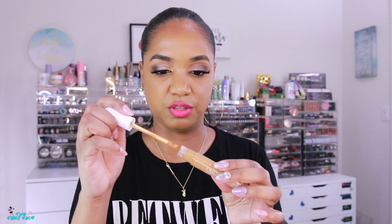So it says here, a lightweight full coverage concealer that perfects and visibly corrects over time. It's infused with antibacterial technology. That is actually good. So as you re-dip, because you know the foundation has a pump, but with the concealer you have a doe foot applicator, so you keep re-dipping. So if it has antibacterial technology, then that means you don't have to worry about contaminating your product. Full coverage, natural finish, agreed again. It has a similar finish to the foundation, and it's meant for dry, normal, combination, and oily skin.